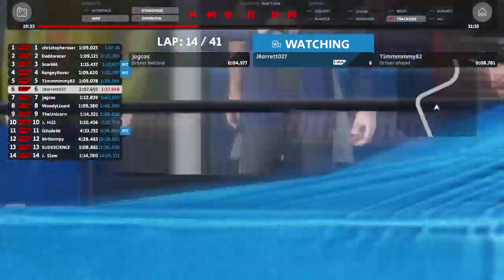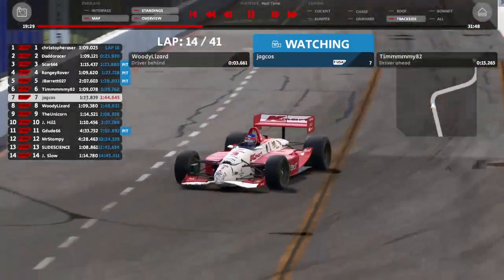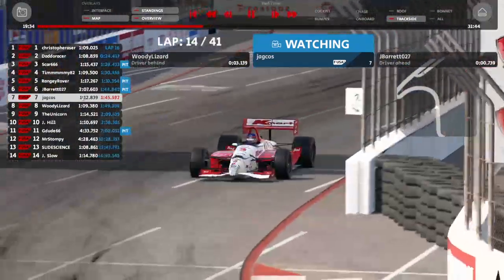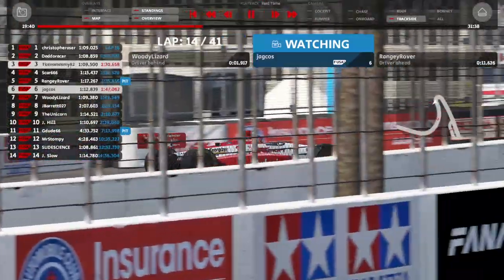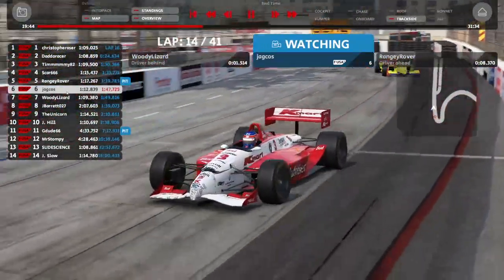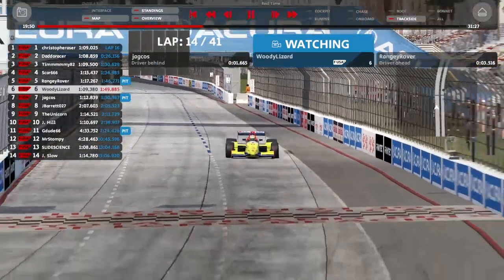Oh! Jay Barrett, I think that's the end. I think he's run out of fuel, so there's been a problem there in the pit stop where he hasn't been able to get fueled up. That's unfortunate from Jay Barrett. He was on in a showing for maybe a podium. Definitely had the pace. And Jackos, he's coming into the pits as Woody Lizard comes flying by to take that position into 6.